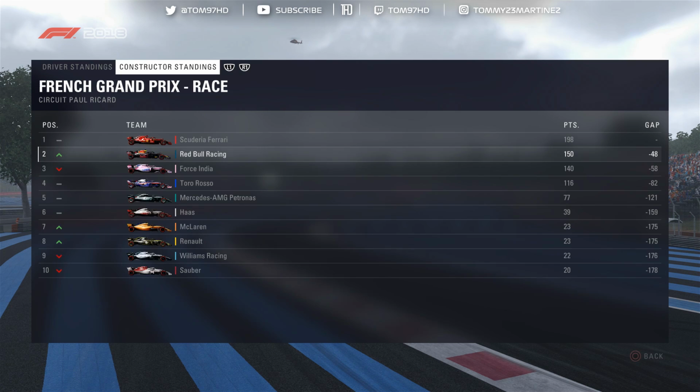In terms of the constructor standings though, we jump up into 2nd place and we overtake Force India with that 1st and 4th finish. So very positive news from myself and Ricciardo there, and hopefully we can do more of that over the season and try and improve as a team. But all in all, a very enjoyable race here at the French Grand Prix, and again, more positive signs that we're moving forward and making progress with a great 4th place finish.